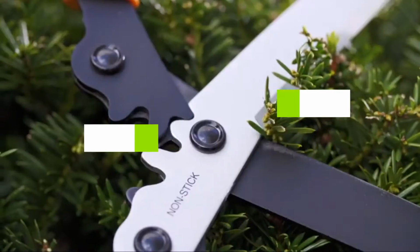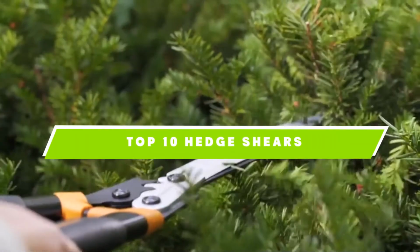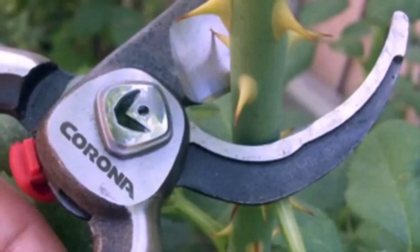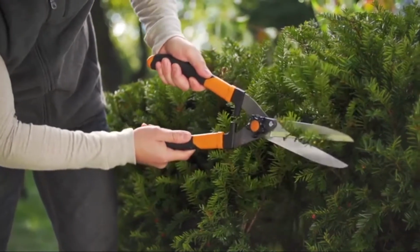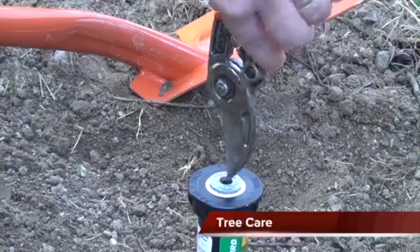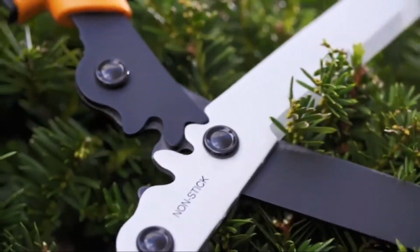If you're looking for the best hedge shears, here's a list you must see. We made this list based on our personal preference and sorted it based on their features, prices, quality, durability, and reputation of the manufacturers and customer feedback. Also, we've included options for every type of customer. So let's get started.